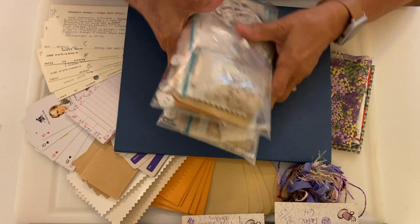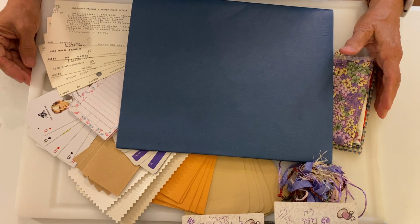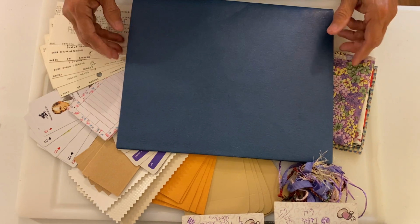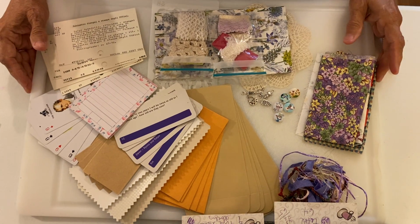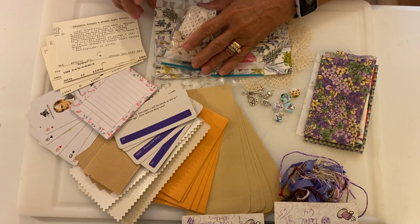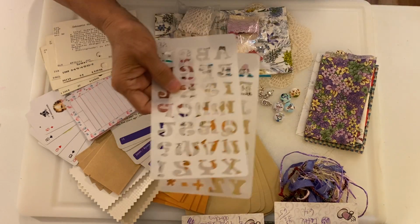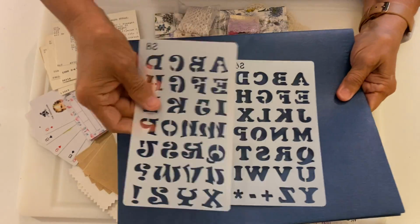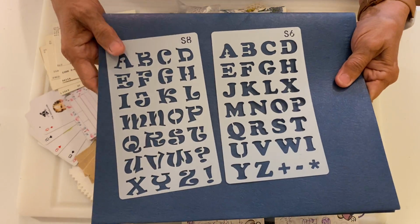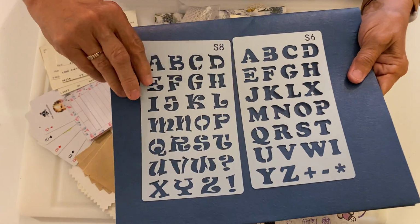So I started thinking about Route 66, and I am definitely calling this 66 assorted items for your junk journals. And here is what we have. I'll just go ahead and get this. Two of them are going to be these two right here, stencils of letters, 2 different letters. I probably got, I don't know, 40 of these in different fonts.